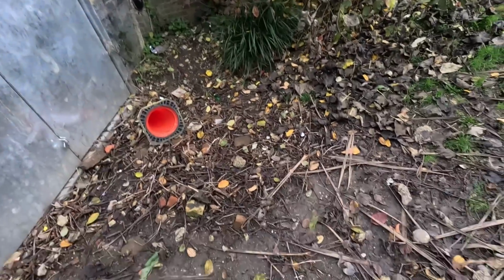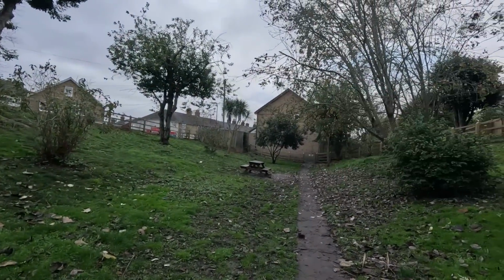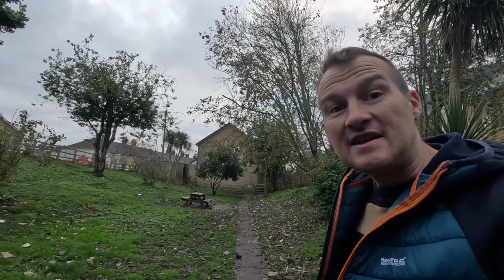You can see the track bed. It has been filled in, look, there's a bit of a step down and then it levels off. That would be Mill Hill Station, just there where those houses are, which closed back in 1966.